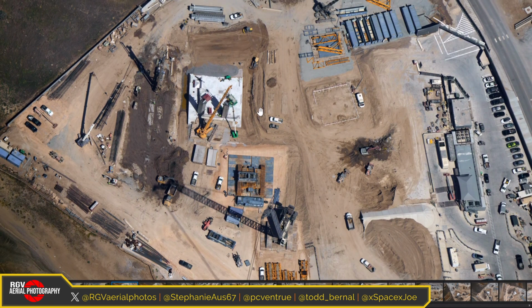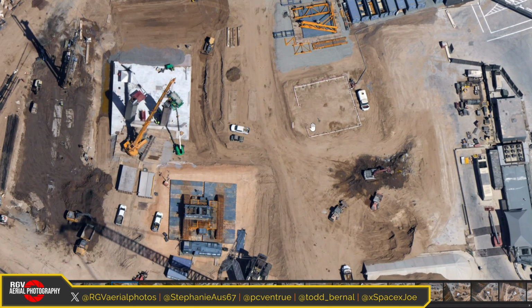Just before we move from the section, a little update. We're thinking this could be where they stage the tower sections.